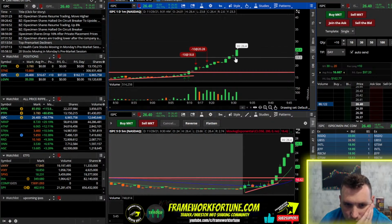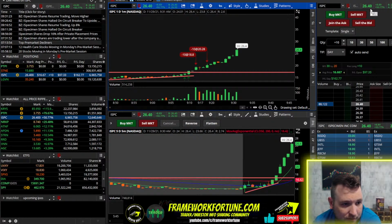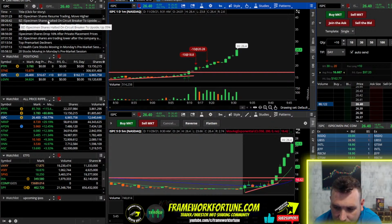But I don't know. More than likely, because the first two halts just kind of barely opened up above, I think that's what we'll see. I don't think we'll see a big gap up here. Possible, but more than likely not. Alright, so it looks like this is going to be a 10-minute halt. When did this get halted? 9:26. No. Okay, so actually it's not even saying anything about this halt yet.